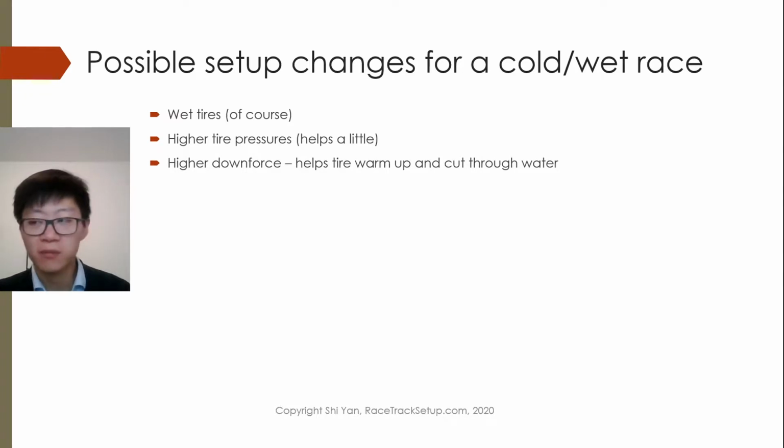Higher downforce helps. The Nürburgring Grand Prix circuit is relatively high downforce anyway, and if it's wet, then they'll probably try to run even higher downforce. It helps tire warm up because the downforce will help deform the tire as it rolls, and deforming the tire as it rolls helps with the warm up. Plus, the downforce helps cut through the water.